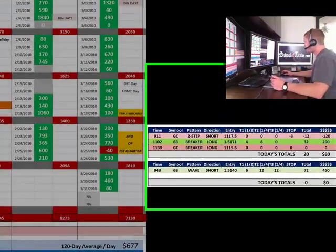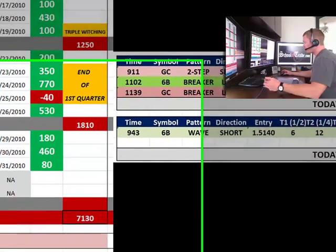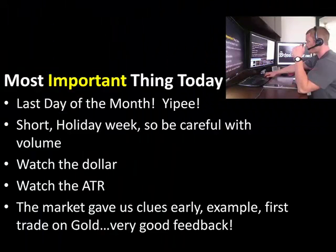Let's see here. We took 4 total trades, 3 on the scalping system, 3 on the wave system. We took 72 ticks out of the wave. We took 20 ticks out of the scalping. 80 bucks on the scalp, 450 USD on the wave this morning, as you guys can see. 4 total trades. 7130, right? Over 7,000 bucks for the month of March so far. Just shy of 25,000 for the year of 2010, guys. And we'll keep you guys posted throughout the rest of the week.